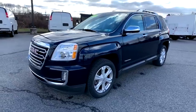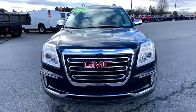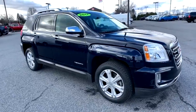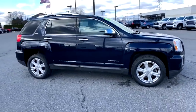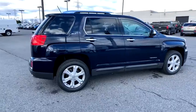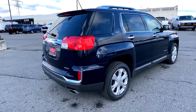Stop by and take a look at the 2017 GMC Terrain. The GMC Terrain combines the benefits of a crossover with the style and functionality of an SUV. Terrain offers uncompromised capability, a balanced stance, and a commanding view of the road, letting occupants enjoy a confident driving experience. And an EPA estimated 32 highway MPG is not bad either.